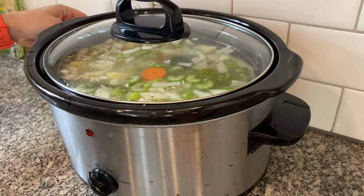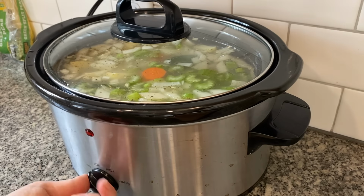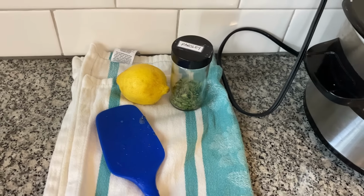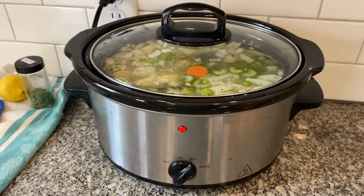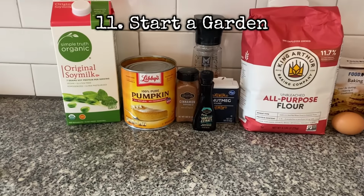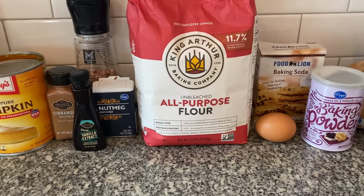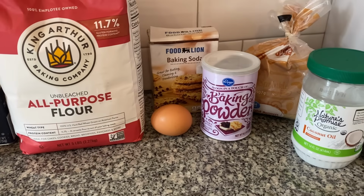So the veggie broth that I just put in the soup was homemade veggie broth that I made from some leftover vegetables that we had, like the tops of carrots and onions and all that stuff. Otherwise, I would have just used water. This parsley that I have here came from our garden. So if you can start a garden or grow anything, that is my next tip, even if it is just seasonings and herbs.